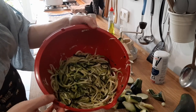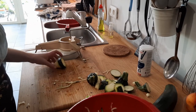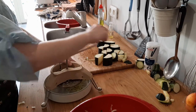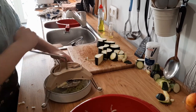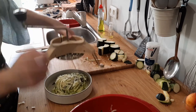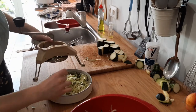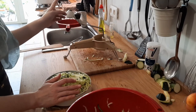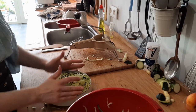Ta-da! While the spiralized courgette is soaking with the salt, I am going to prepare the shredded courgette. Look, that is very easy, quick. It's almost like tiny spiralized courgettes. The shredded one will be blanched. And I'm going to boil my water, blanch it, put it in ice cold water and in the freezer bags.